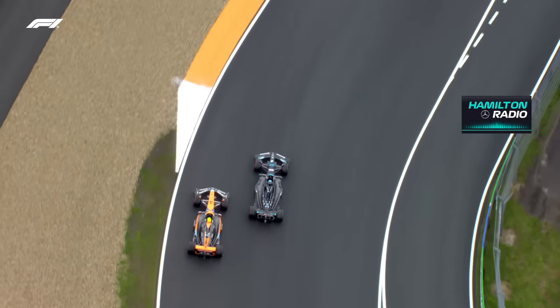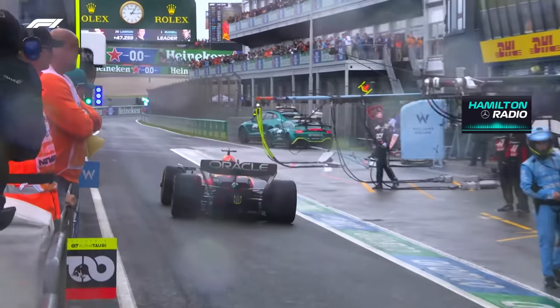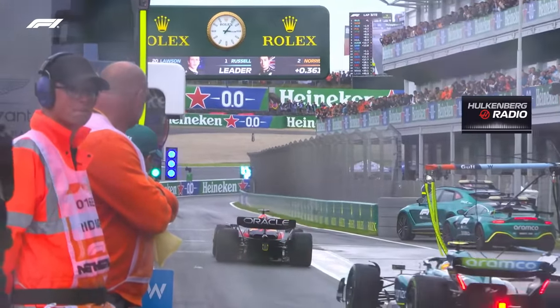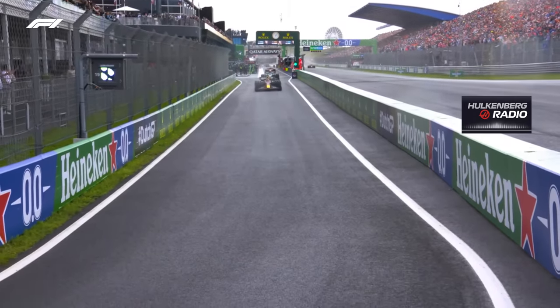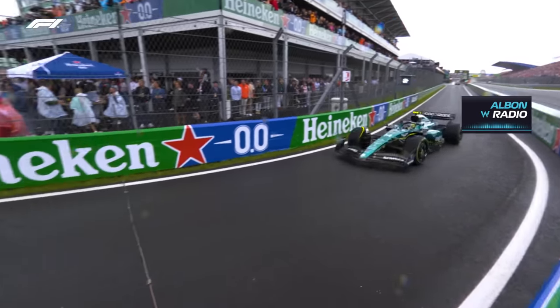Yeah, we should have come in, man. This is very wet. Copy, Lewis. So we're going to stay out. We're going to have to brave this, I think. The rain has stopped in the pit lane. Okay, if you can stay out, a couple more cars coming in. Some are staying out. Yeah, Alex, you're through the worst of it. It's going to get better from here.